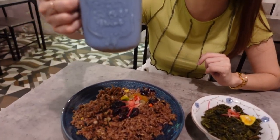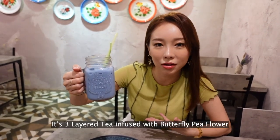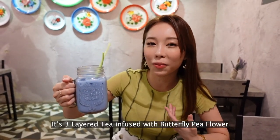Oh, yes, this is one of the most famous drinks. It's three-layered tea infused with butterfly pea flowers. So, let's eat.